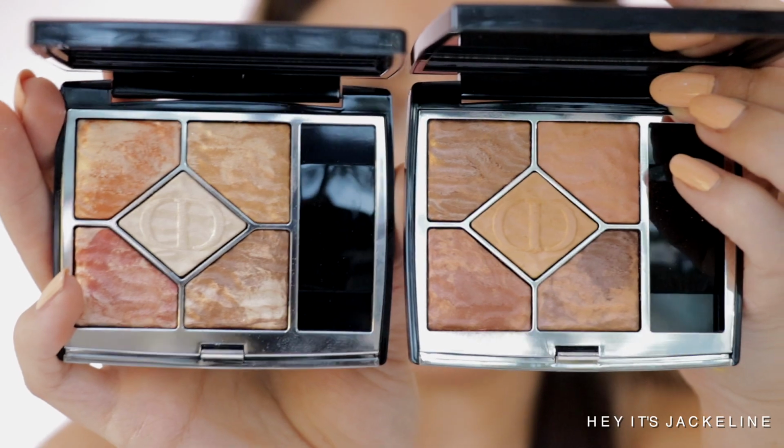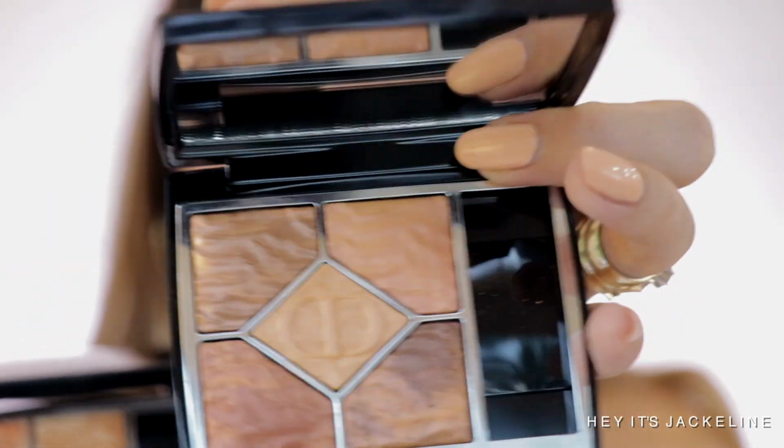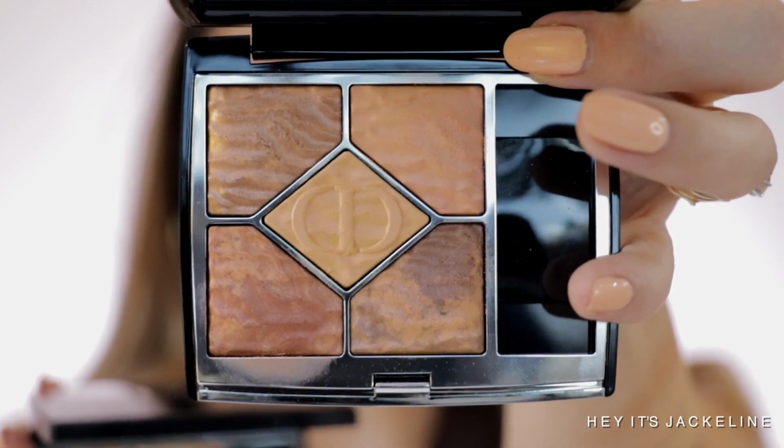Now let me show them to you side by side, because I know you guys, they look very alike, and mostly because they have this kind of between marble eyes and Dune texture. Here's how the palettes look side by side. Dune 759 and Mirage 699. So pretty. Okay, let's go ahead and give it a swatch.